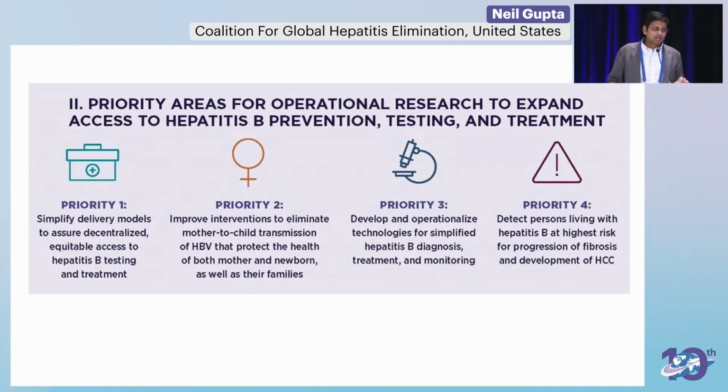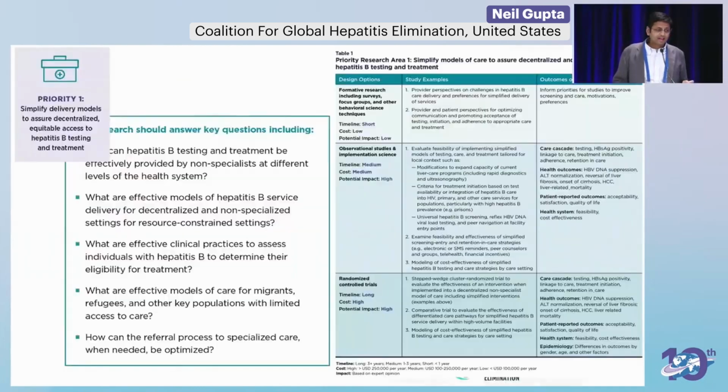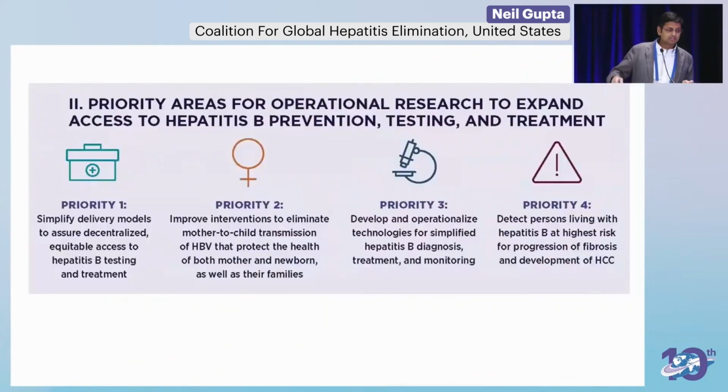Priority number 2 was improving interventions to eliminate mother-to-child transmission, very similar to what we saw this morning in the presentation from Nigeria, operational research to show feasibility around TDF prophylaxis for pregnant mothers in a very rural context in Nigeria. Priority 3 around developing and operationalizing technologies for simplified care delivery, point-of-care testing, novel biomarkers, readiness for functional cures, all within that category of potential research studies.